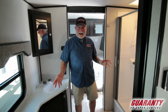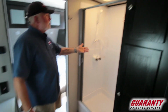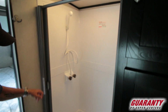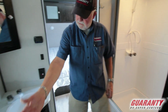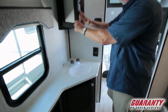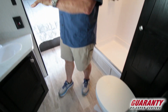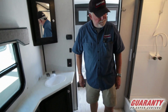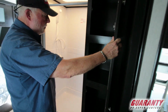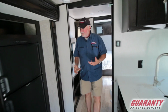Did you ever see a nicer bathroom than this? Nice, big, and open. It's got a nice big shower. Skylight for good headroom. Little flexible there. Good storage. Good, nice counter space. Little medicine cabinet. You do have your control panel in here, so if you're in this area, you can turn everything on and off. And it's got good storage for all your towels, washcloths, etc. I know, it's never enough.